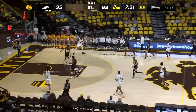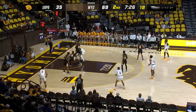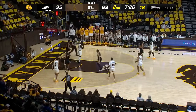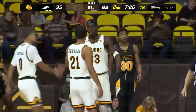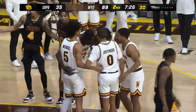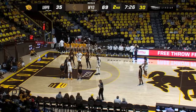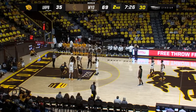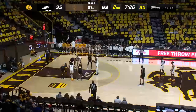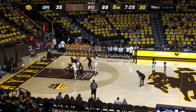Yeah. So Wyoming breaks the press, and Ike says, I'll go to work again, and draws a contact. And with Wyoming in the bonus, he will go back to the free throw line after the media timeout. And the Cowboys are just getting back to what they established in the very first possession against Detroit Mercy, pounding the ball inside to Graham Ike. He's finished this half a lot better than he did the first half.